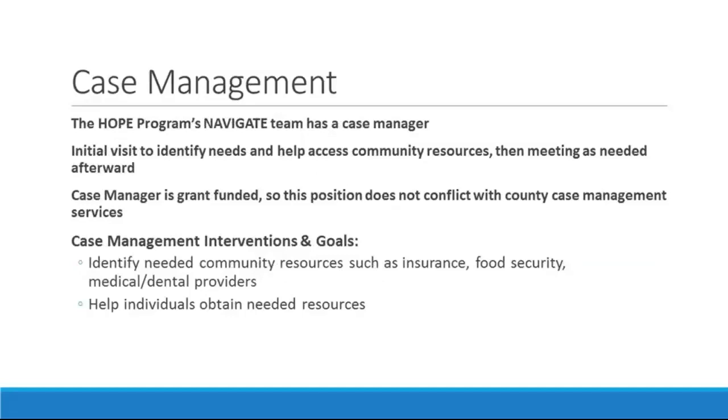So a couple of the additional components that in the HOPE program we've added on and we've really found a lot of value in. That first one is case management. The real benefit of having a case manager on our team is they can identify any other community resources that might be lacking. So we found a lot of people have struggles with insurance, or they might be homeless and needing help finding housing. They might have food insecurity.